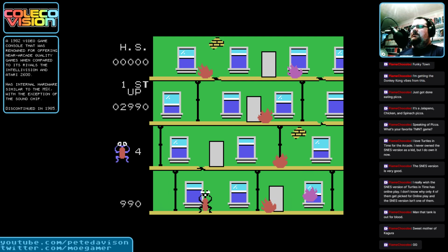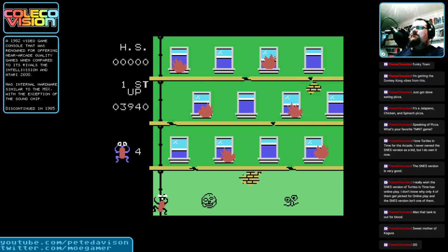Again, we'll have to deal with a slightly elevated level of difficulty here. Again, avoiding the pink fires while getting rid of the red ones. Going at that last one. Now we can deal with the pink ones. Sometimes apparently some of those doors start glowing and you can walk through them. And I think you get bonuses if you do that, but I haven't seen that happen yet. And on to the next stage.